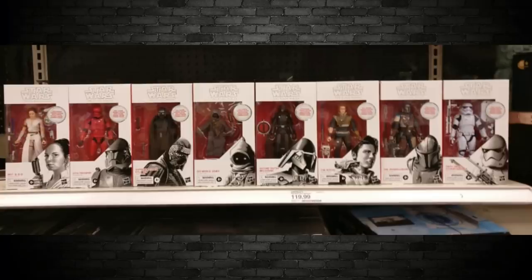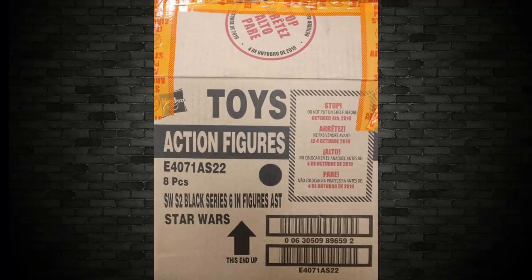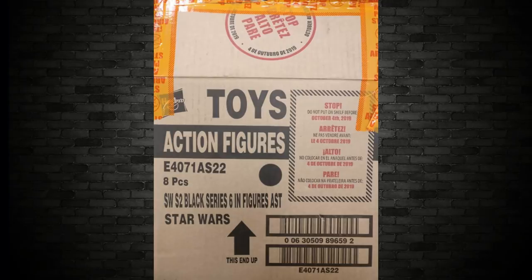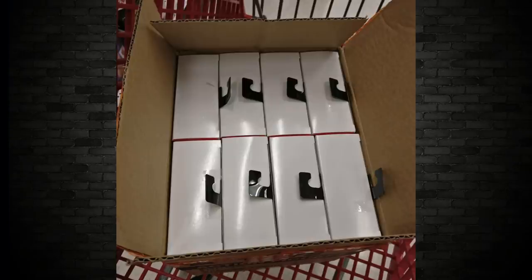This is the actual box that comes in. So the box there, it does say in the corner there, stop, do not put on the shelf before October 4, 2019. But SW for Star Wars, S2 Black Series, 6-inch figures assorted. That has changed a little bit from previous boxes. If you know anything about when you go into a store and see these, they do vary in what they say on the side. And the next image is the 8 in the case, all white first editions.